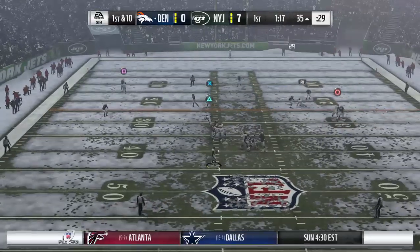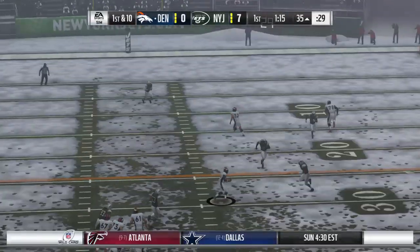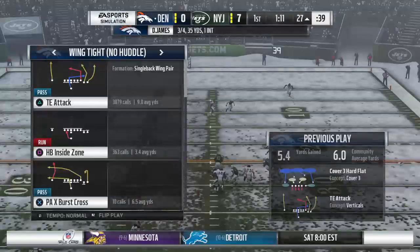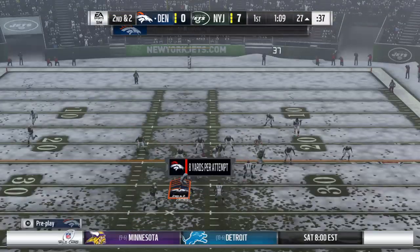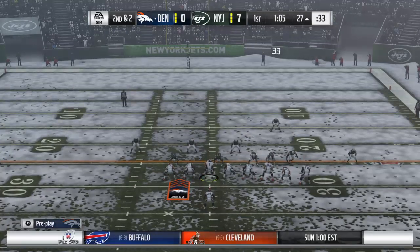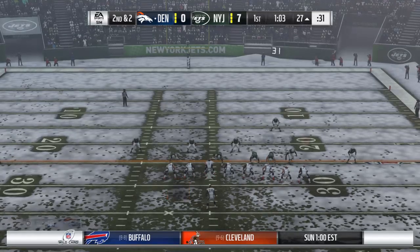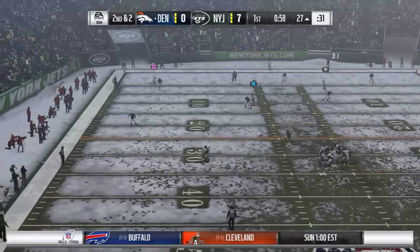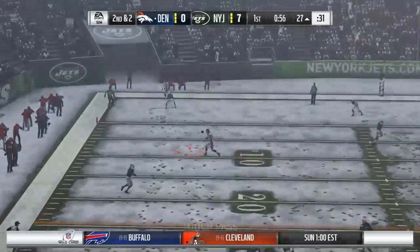Looking to throw. James. Now he'll dump it underneath to his running back, complete. And he'll be brought down at the 27-yard line. Give him 8 on the play, and it'll make it 2nd down. I know most of the time when the ball's in the air, you're thinking wide receiver, tight end, but running backs, they can be a big part of any passing offense nowadays.